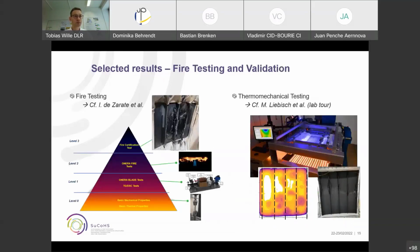And beyond analysis, physical testing played an important role. So for instance, when we talk about fire analysis, we will also give you insights into the test pyramid, starting from very fundamental coupon level analysis, as I told you, regarding material screening, but then also into more detailed coupon investigations, interesting test setups which are available at Onera, for instance, the so-called blade test facility, and also classical large coupon fire tests, until we come up to a structural level fire test in order to certify, or at least qualify, prove the fire behavior, and afterwards the mechanical performance after fire conditioning.